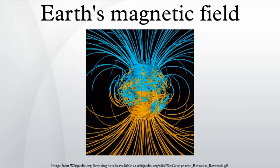Dipolar approximation. Near the surface of the Earth, its magnetic field can be closely approximated by the field of a magnetic dipole positioned at the center of the Earth and tilted at an angle of about 10 degrees with respect to the rotational axis of the Earth. The dipole is roughly equivalent to a powerful bar magnet, with its south pole pointing towards the geomagnetic north pole.